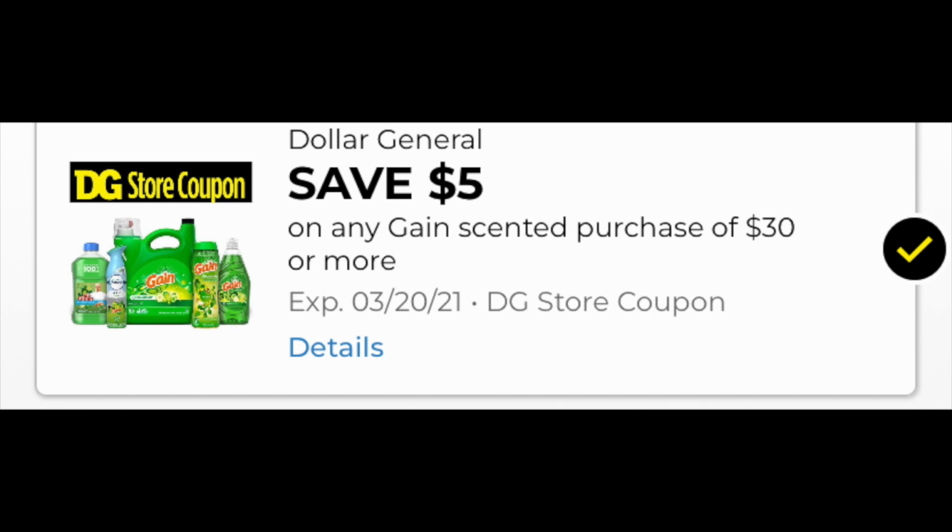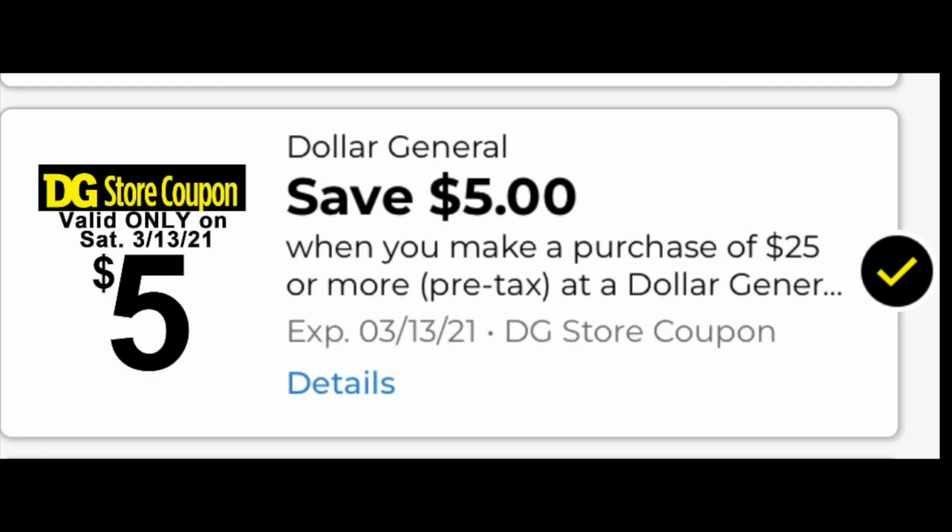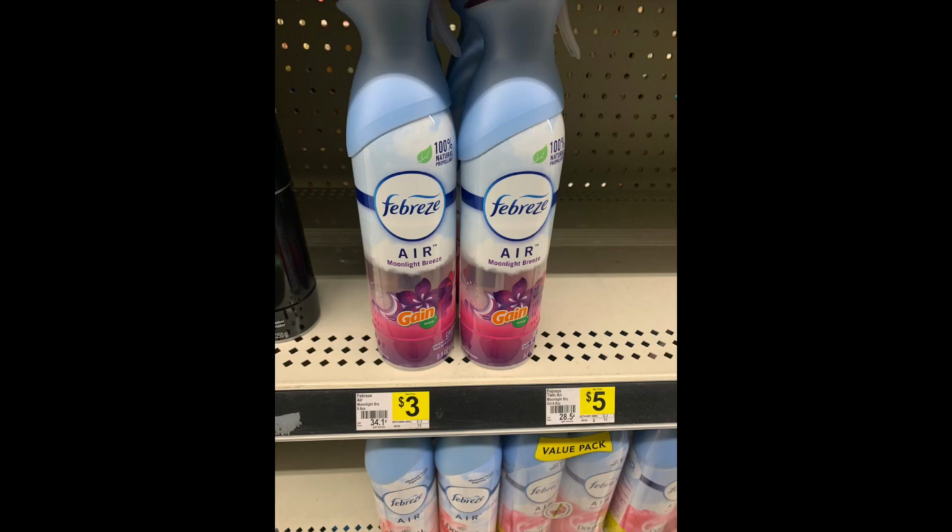Okay, deal number 1, 100% digital. And all digital coupons are of a one-time use. So if you used this last week, it's once per store card. We're going to need the 5 off of 30 along with the 5 off of 25 for this first basket. We're going to grab 2 of these Febreze Air Effects. If you want to get the small spaces, they're also $3.